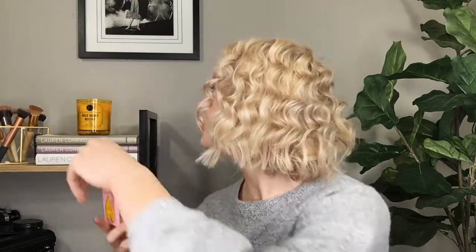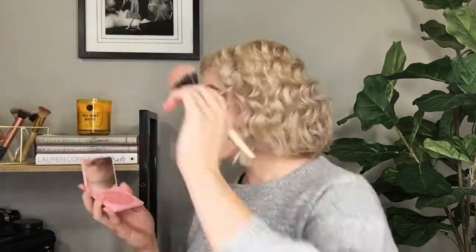blush in the shade Soulmate. I've been really liking this blush and have been using it ever since I got it. It's a really pretty color and I feel like it works really well on my skin tone right now. And I just want a really natural pink flush.